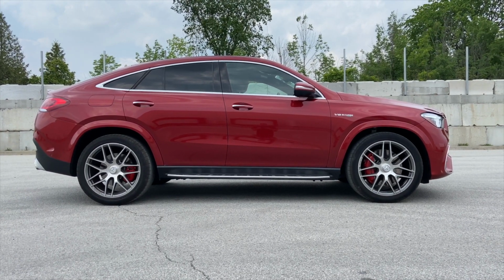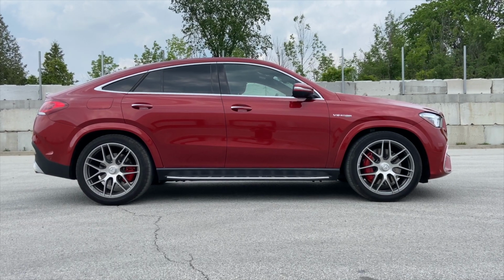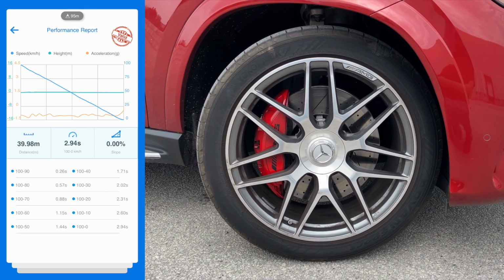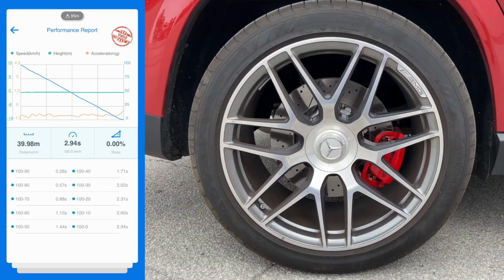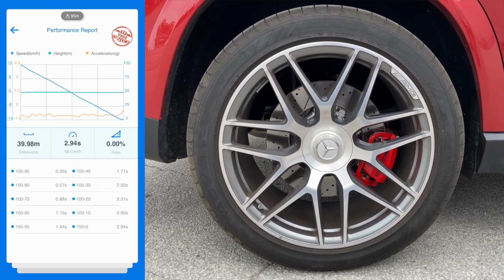Anyway, 22-inch wheels. Love the wheels. The brakes are massive, okay? Huge. You also have a carbon ceramic option if you want, not on this car. But you know what? 100 to 0, this thing stopped just shy of 40 meters. If you think it's a 2.5 ton big heavy thing, that's a hell of a good stopping distance.